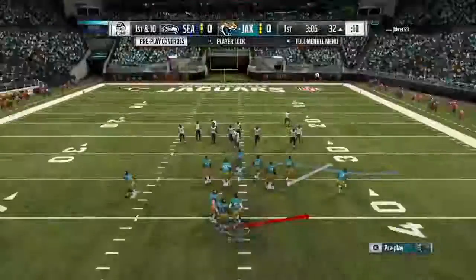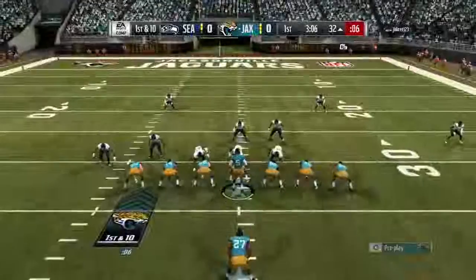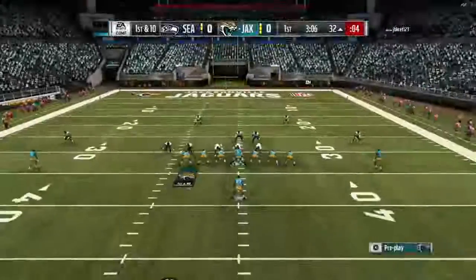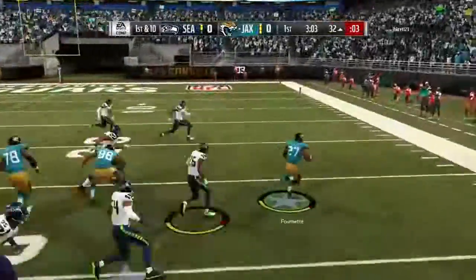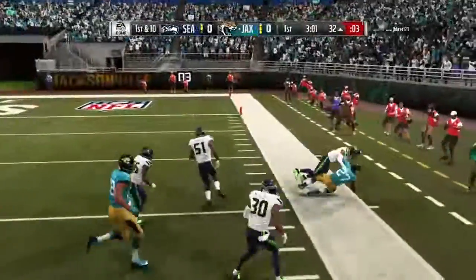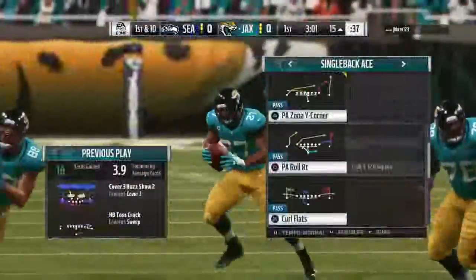From the 32 now, here's 1st and 10. On the ground, this is Leonard Fournette. Space to run past the 20. 16 yards that time on the pickup for the Jags and a 1st down.